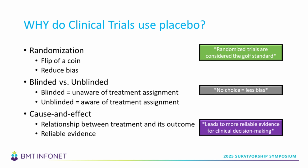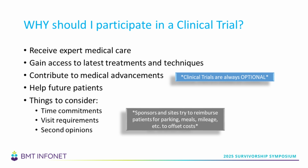There's also blinded versus unblinded. This means that we don't have a choice between the treatment that you're going to get. So there, again, is your less bias. And there's a cause and effect as well. There's a relationship between the treatment and its outcome, and we can show reliable evidence that there might be this relationship between this new treatment and its outcome. This leads to more reliable evidence for clinical decision-making about the treatment your physician wants to give you.